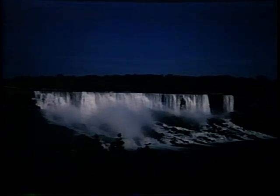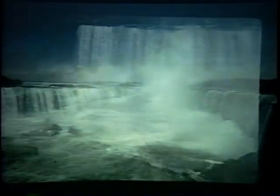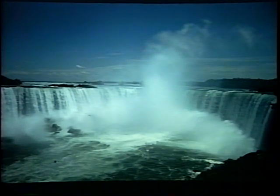And then the American Falls first. Good lighting here, beautiful, beautiful lighting. And then the American Falls with the Maid of the Mist coming in from the left. The Horseshoe Falls are the Canadian Falls. And the American Falls and the Rainbow Bridge. Little suggestion of a rainbow there. And more of a suggestion here of a rainbow.